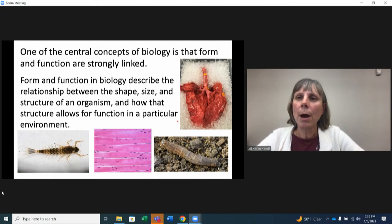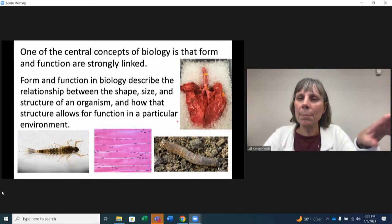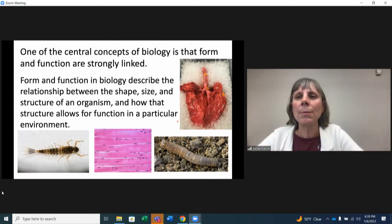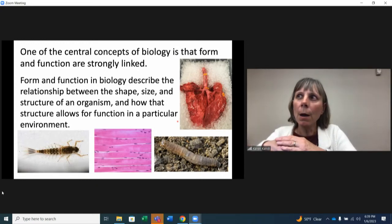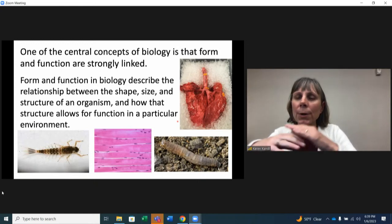Another area where we often collect macroinvertebrates is on the stream bank. And stream banks can be really variable. They can be areas where the water is relatively still. They can be areas where there's a lot of sediment in the water, particularly if there's a lot of erosion.